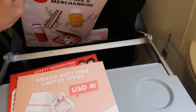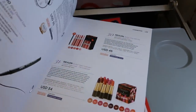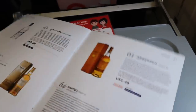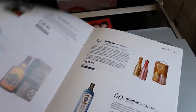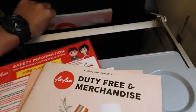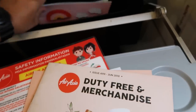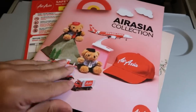And along with it is a duty-free catalog featuring more items, from makeup to liquors of fine brands, to toys and other stuff. Then we have another catalog featuring stuff exclusively available from AirAsia.